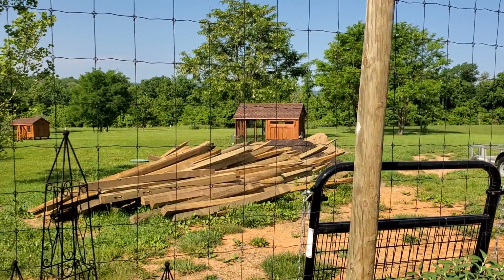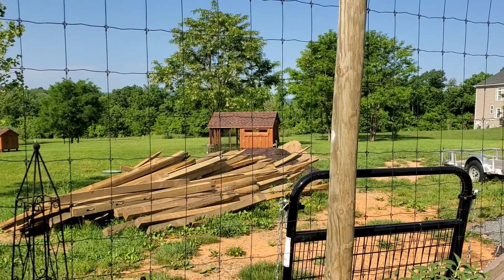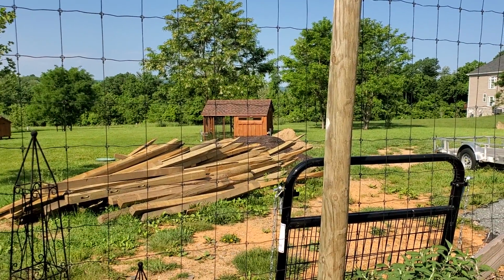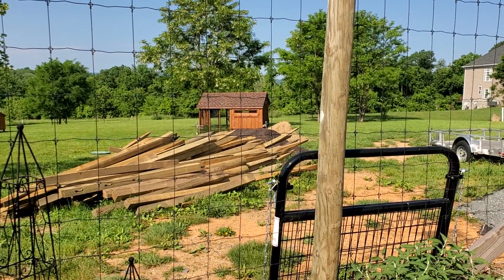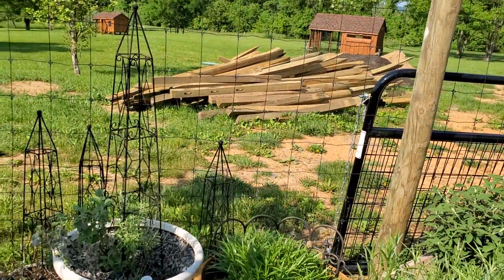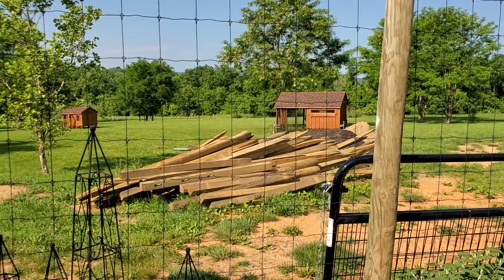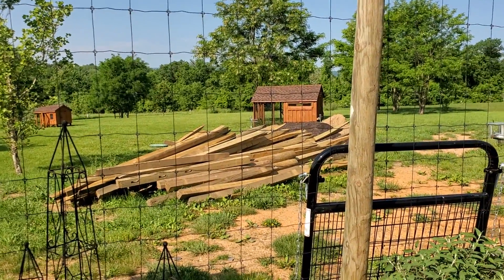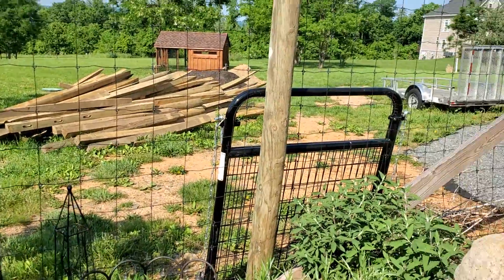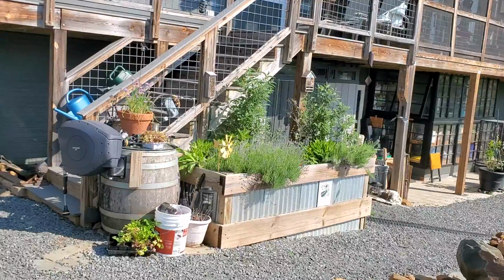So we've got 3 of the 4 wheels on the big coop. I needed to get a few more bolts to finish up the last one, so we'll finish that next weekend. Then it'll be mobile. Thing is, I have all this fencing that's in the way of bringing said mobile chicken coop over here and putting it in its spot that we kind of cleared. So, you know, 1 step closer, 2 steps back.